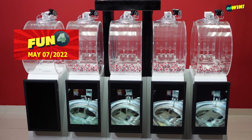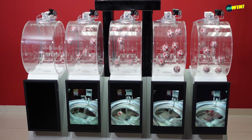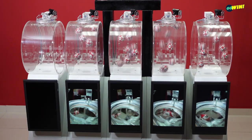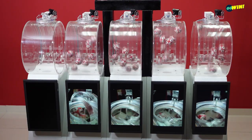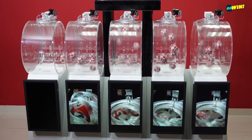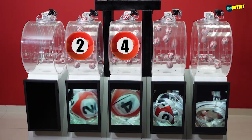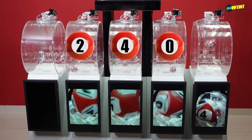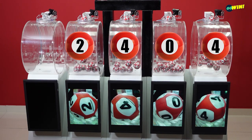Starting our first draw with Fun 4. Pick 4 numbers from 0 to 9. Then select your option: straight, rumble or chance. You win if one or more of your numbers match the results from right to left. Fun 4 winning numbers are 2, 4, 0, 4.